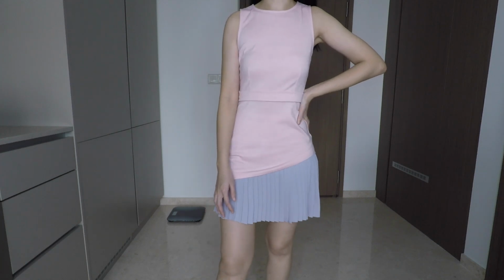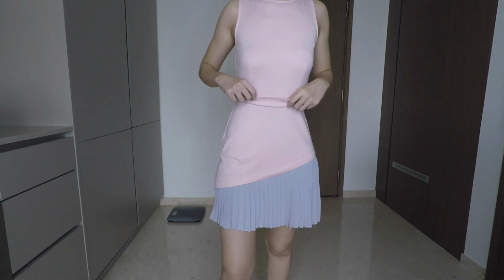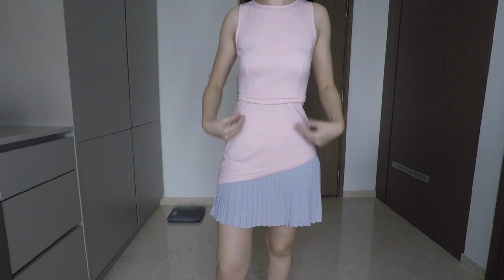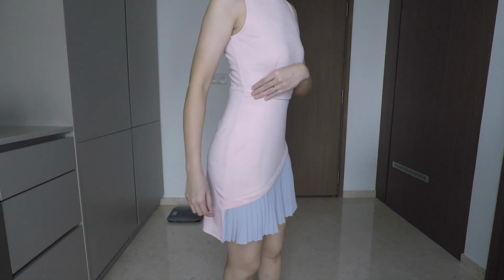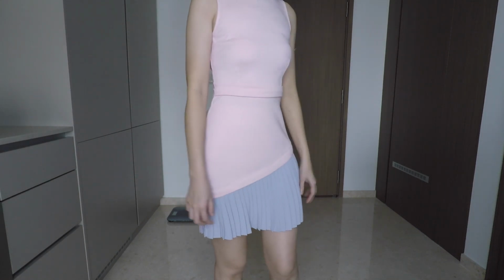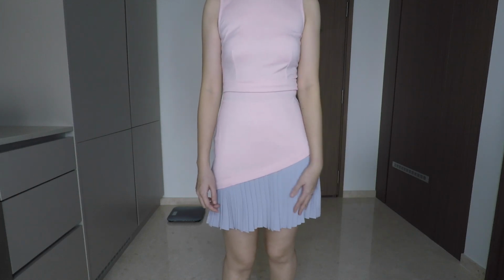So this is from Zalora. My two sisters really like to shop on Zalora. I don't know why. So it has this part here, which is like a little band, I guess, to make it a little bit different. It actually does nothing. No tightening of any sorts. And it has this frilly part here, which is a pale purple color. It's so pretty, like a lilac.